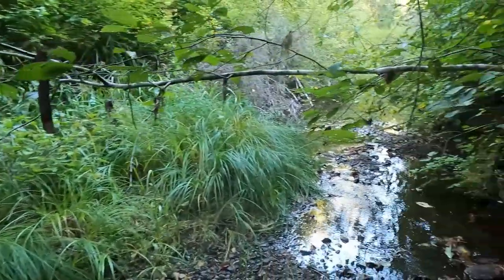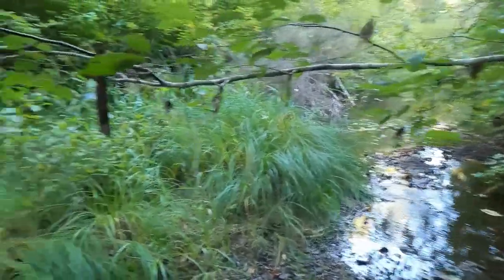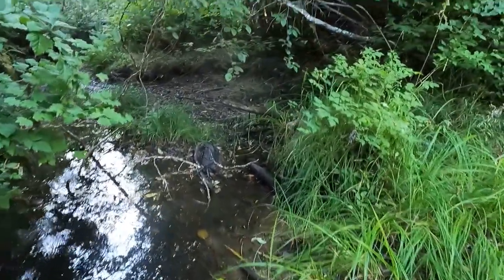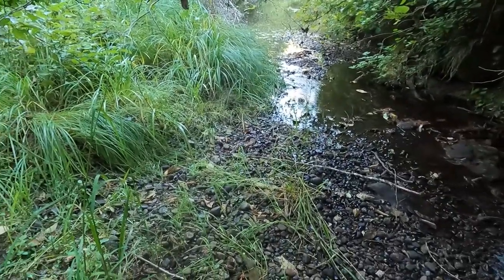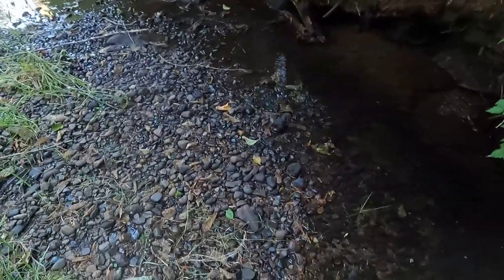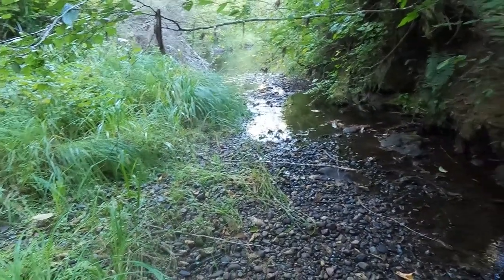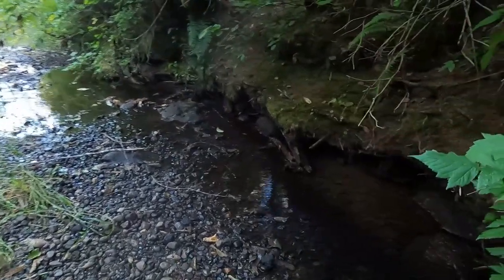Just walking up and down the creek, looking for some places to dip the pan in the water. Pretty nice creek. Sandy bottom for the most part, but there are some gravels. Standing on a little gravel bar right here. Interesting name, Boulder Creek, and there's not a ton of large boulders, but there are a few.